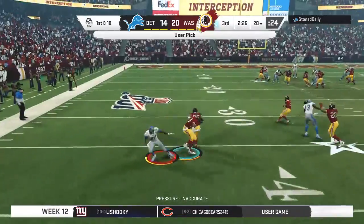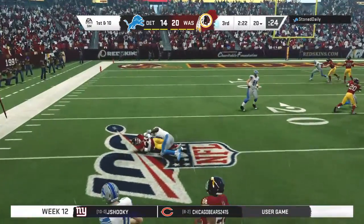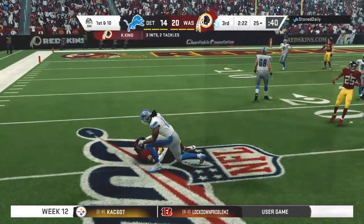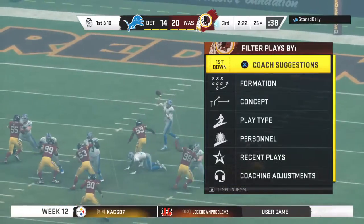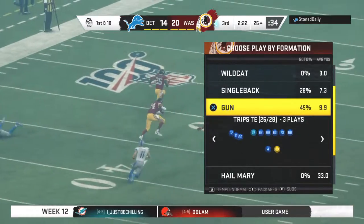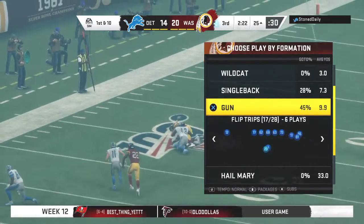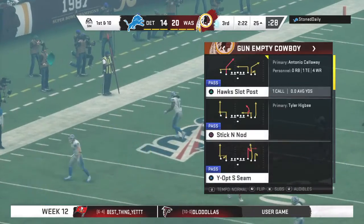And his pass is intercepted for the 4th time today. Kevin King with a pick. And the return will stop right around the 25. Yet another interception, and I just had to double-check my math. But it is now 8 between last week and this week. Well, I just used a calculator. I didn't worry about double-checking it.